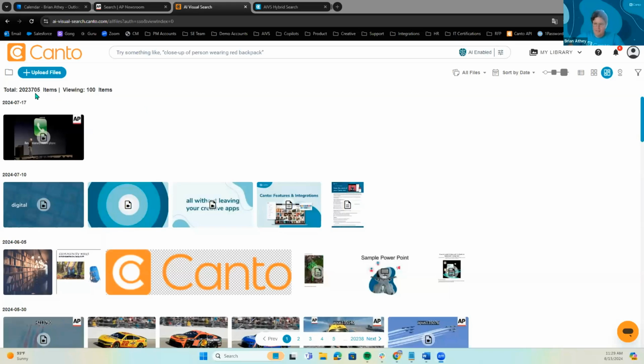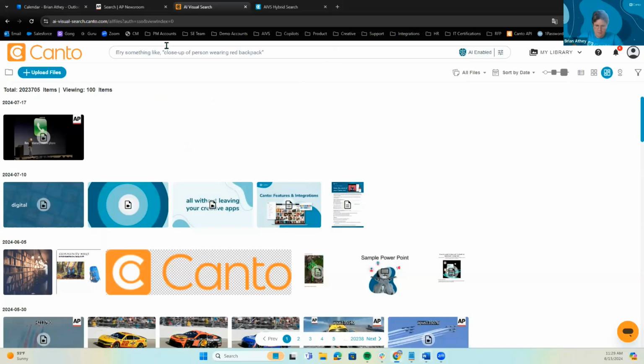Let's dive right into a Canto instance right now that has over 2 million assets. So what I'm going to be doing now is using AI visual search in a DAM in order to do that content discovery. Let's take the vertical now, education. So I'm going to go for college students at graduation and shot from above. So now we're using some camera techniques.